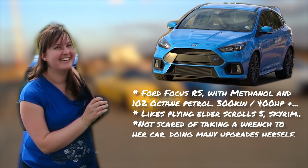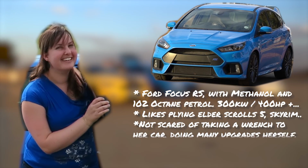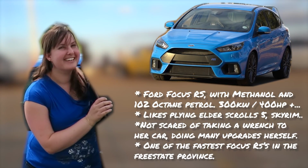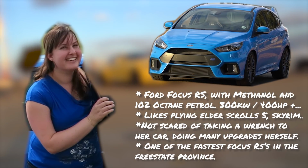She's not scared of taking a wrench to her car. She does many of the upgrades herself, she and her husband. And it's one of the fastest Focus RSs in the Free State province, I kid you not. So it will be interesting to see what that does at the strip.